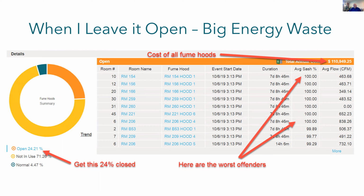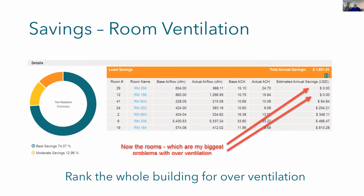Right away, this allows environmental health and safety, or facilities, because you're not saving the energy, to take this information and go to these rooms and let them know that when you're not using the hood, you close the sash. So you can rank the whole building for overventilation. Sometimes that overventilation may not be just leaving the hood 100% open all the time; they could be leaving a jar of chemicals open on a bench top, and you're always having to bring in more air because the air QD system is picking this up. So you see the high air change rates or the estimated savings. This is ranked by estimated savings.